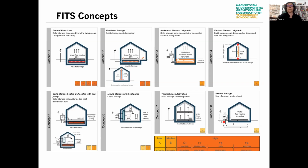In here, what we are doing is overheating or underheating the building to reduce and shift the peak loads. Now, the last one, concept number 8, is ground storage. It's an ambient and low temperature storage, and we use 2 thermal storages. One is below the building, so it's a below ground storage. And the second one is a solid storage coupled with the living area. Both storages are charged with the ground source heat pump, and we can use it for either heating or cooling.